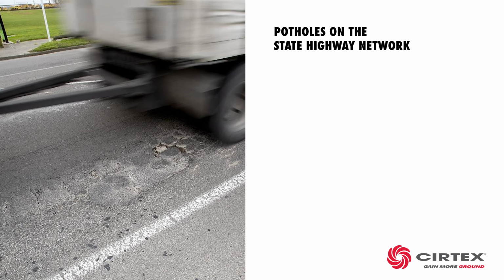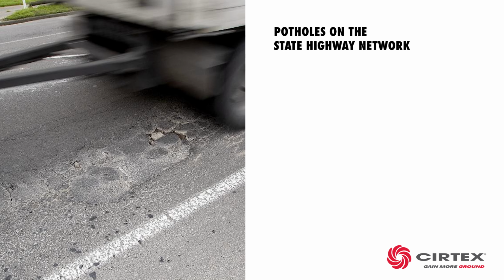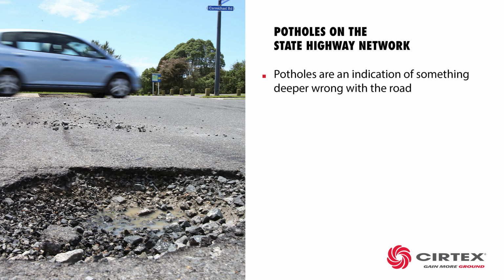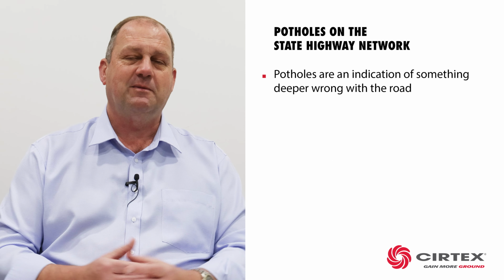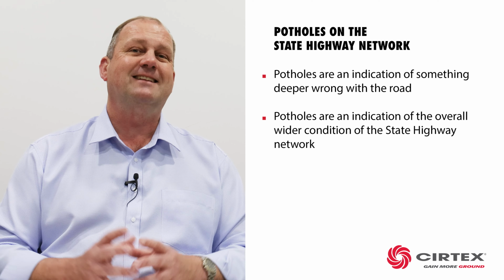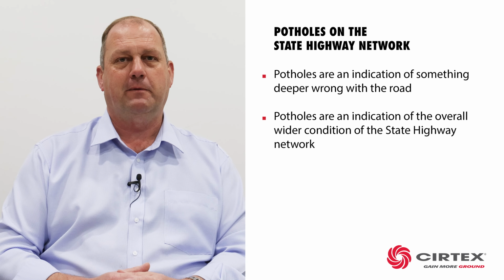Well, let's have a talk about potholes on the State Highway Network. Potholes have been in the news a bit recently, and they can tend to become a bit of a political football. But it's important to note that potholes forming in the road are really just an indication of something deeper wrong with the road. It's also really interesting, as we see these debates going on, that the issue of potholes is getting used as an indication of the overall wider condition of the State Highway Network.